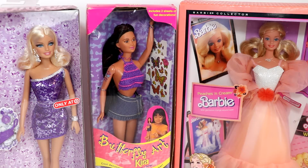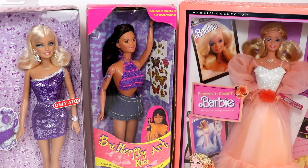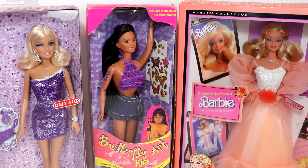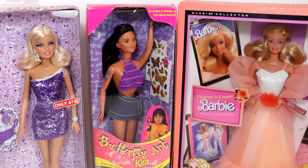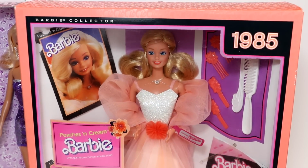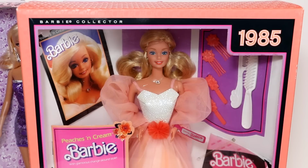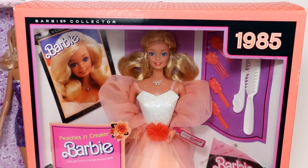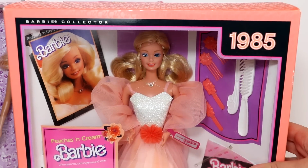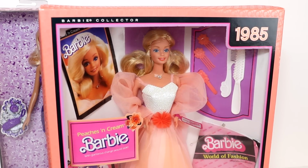Starting off, I actually found some new in-box Barbies, which I don't really normally see, but I picked out a couple of them that I really liked. So first, let's take a look at this Peaches and Cream one. This is the reproduction Peaches and Cream 1985 Barbie collector doll, and she was only $10. Later, I looked this up on Amazon, and it's worth over $100 to $140. At least that's what some people are selling it for, which I thought was crazy. So I'm really happy that I found her.